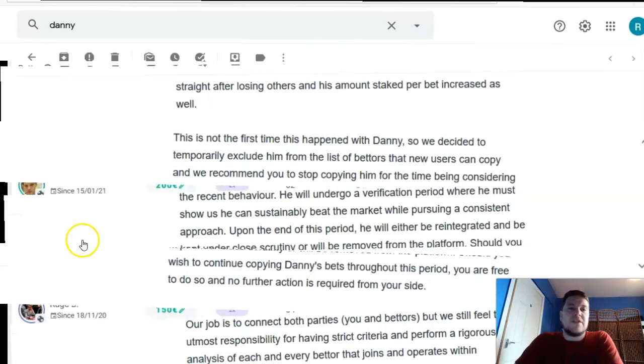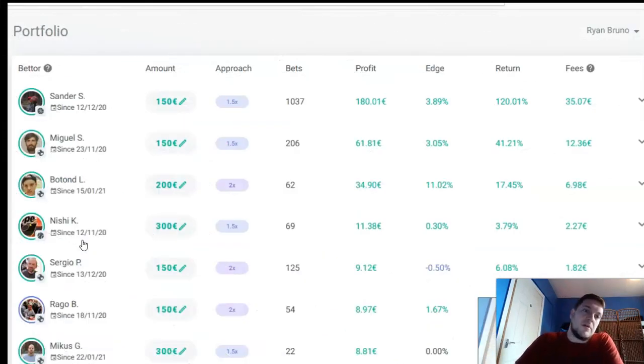£160. Okay, so I just thought I'd show you my portfolio, my current portfolio. So you can see at the top there's one standout performer, and that's Sander S. So he's made a profit of €180 after over 1,000 bets. He's got close to a 4% edge. So you can see he's more than doubled that initial £150 that I allocated to him.